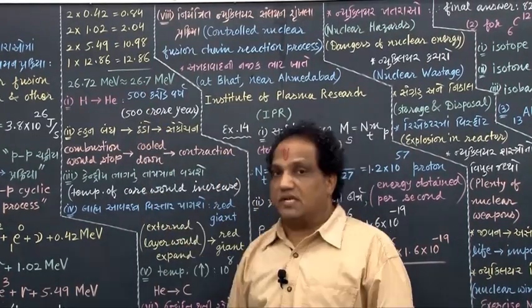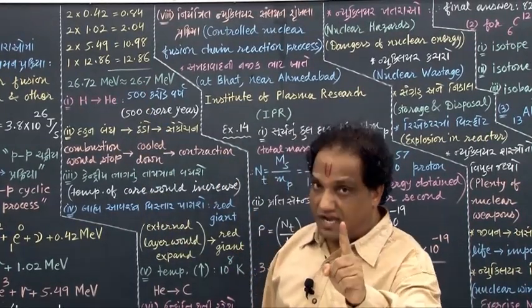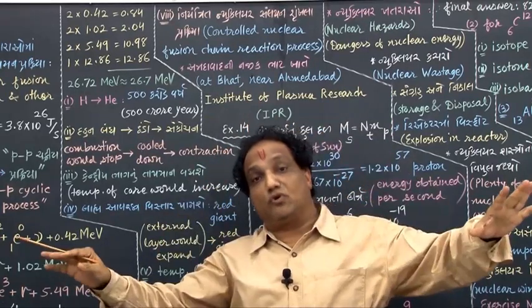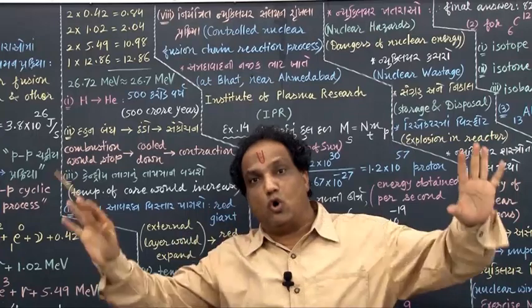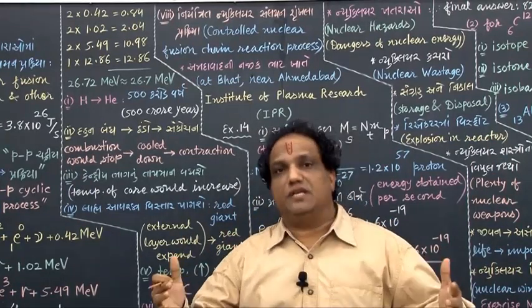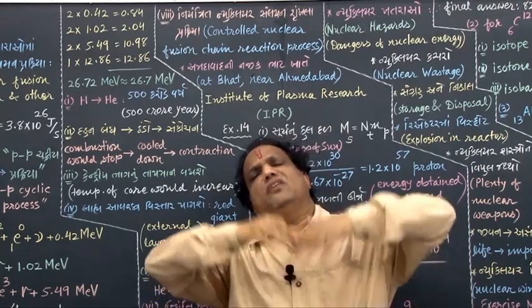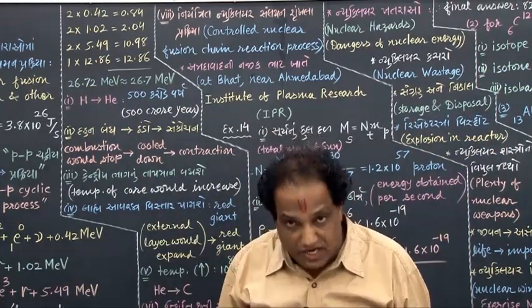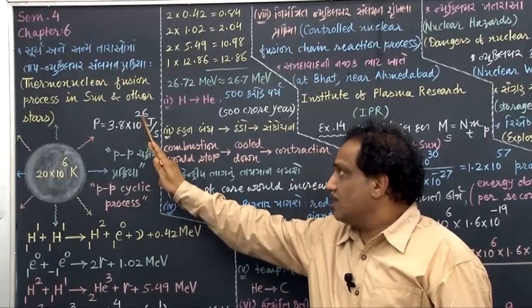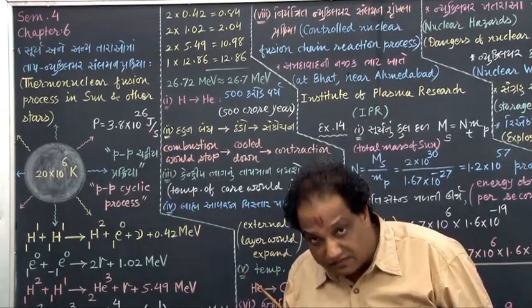This much energy is liberated per one cycle, and such a very large number of proton-proton cyclic processes continuously go on in the sun, and that's why the sun is able to emit such a very large amount of radiant energy at such a high rate, 3.8 into 10 raised to 26 joule per second.